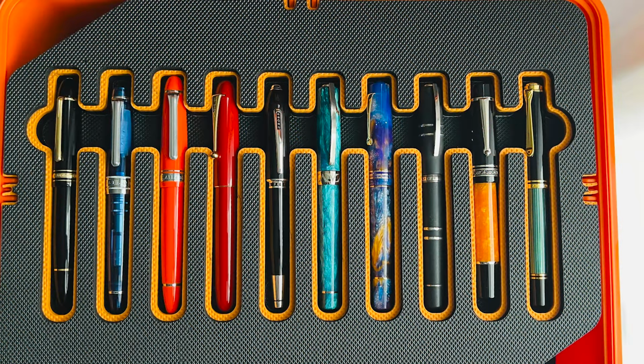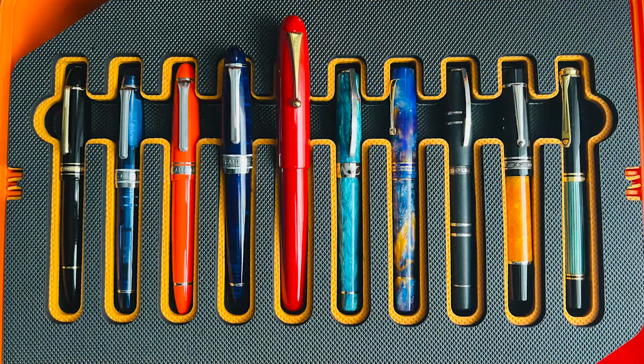Then there is a Leonardo Momento Zero Grande Galactica, the Visconti Homo Sapiens, a Delta Dolce Vita Oversize. I will say that the Delta was a snug fit, so anything wider than that will have problems fitting. And then finally, a Pelikan M1000. In regard to pens which are too large to fit, a Classic Pens LB5 is a bit too long, and the Namiki Emperor is much too large.